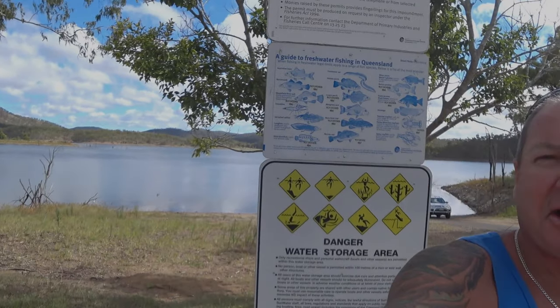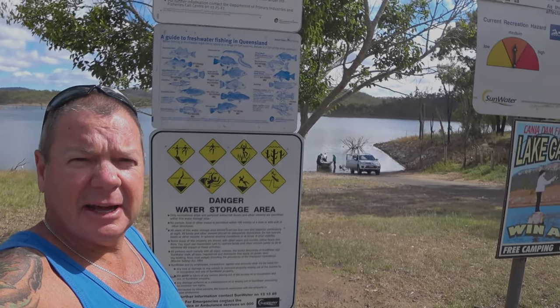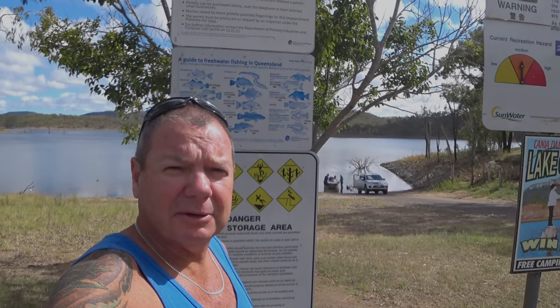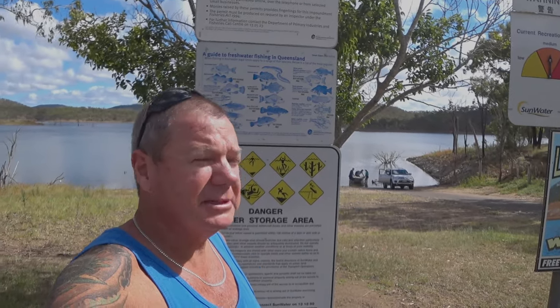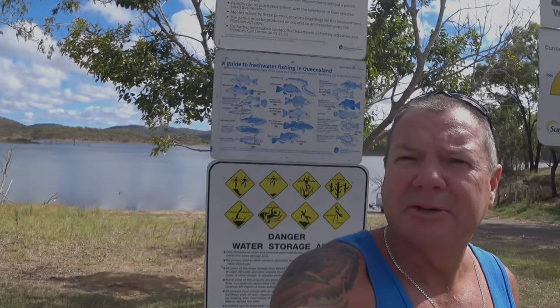Dam, and it is the home of the big fishing classic that they have here every year. Apparently it gets massive, lots of species of fish and everything that they have here. They have a blue-green algae problem here at the moment, but it's a beautiful place. Everyone's here having barbecues and everything, and it's just a normal kind of day, so it's a really lovely place to hang.